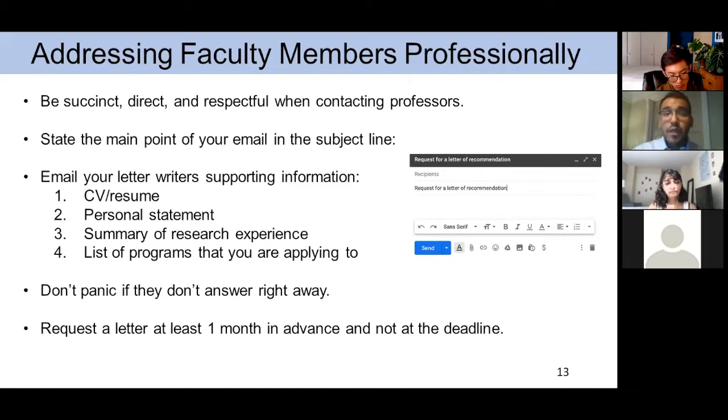Now, you've hit send and it's been 15 minutes and you haven't heard back from that professor. Don't panic. Remember, they are very busy. Give it about 2 weeks before you reach back out to them and inquire about your initial email. When you are requesting a letter of recommendation, give them at least 1 month in advance to write it. And please do not ask for a letter of recommendation just at the deadline. It is very likely that they won't submit it.